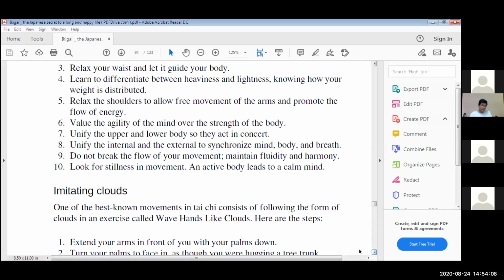9. Do not break the flow of your movement. Maintain fluidity and harmony. 10. Look for stillness in movement. An active body leads to a calm mind.